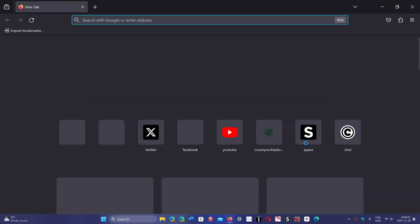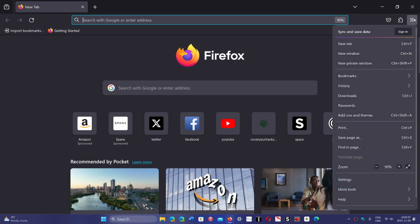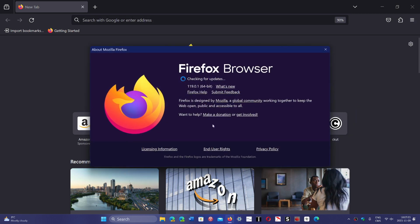So if you go into Firefox, go to the upper right corner in the hamburger menu, and go to Help and About Firefox. That's where it's going to update. No security fix in here. It's not security at all.